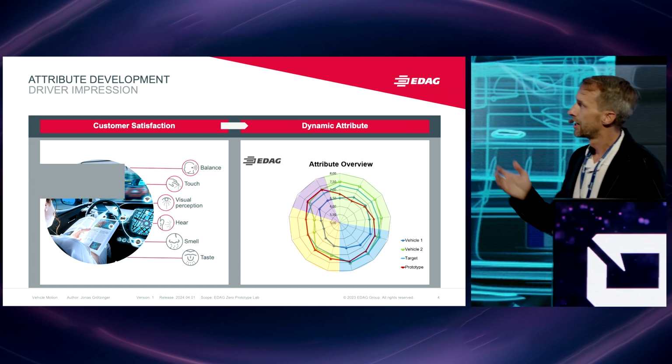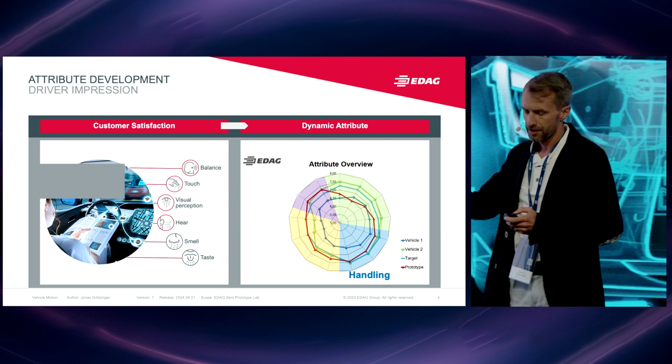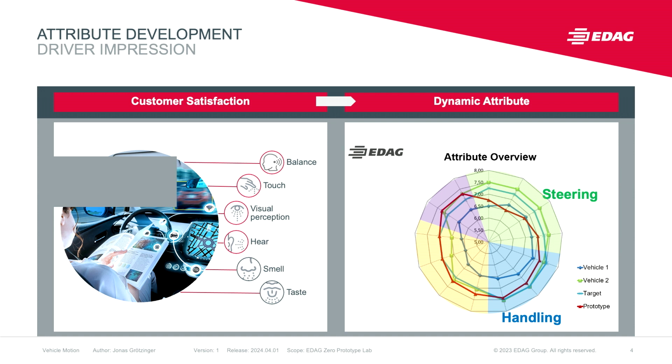For example, looking at the balance of the person in the vehicle, we can match directly the handling attribute. Or looking at the touch, we can match the steering feel, the pedal feel, and also we can interact directly with the ride comfort behavior of the car. Additional to that, we have the NVH behavior located directly to what we hear in the car. So that means the structural dynamics, as well as the airborne noise, come directly to the passengers in the vehicle. And we link this to specific attributes.